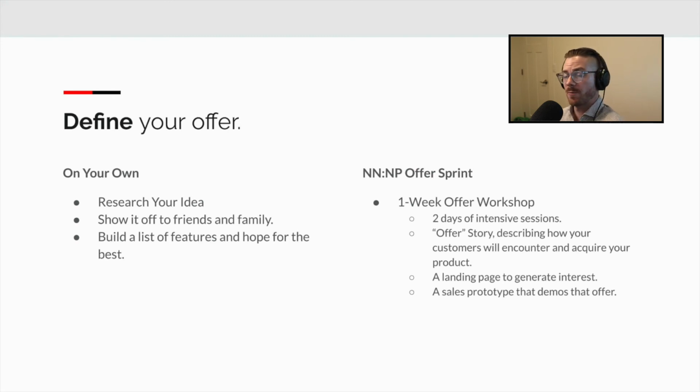With our offer sprint, we're going to start with a 1-week offer workshop. We're going to do 2 days of intensive sessions. We're going to build your offer story, describing how customers will encounter and acquire your product, and receive that transformation. We're going to build a landing page to generate interest, and a sales prototype that actually demos the offer. We'll show some examples of that in a second.